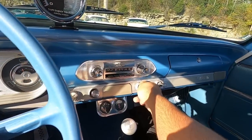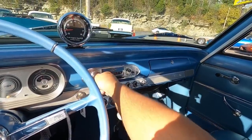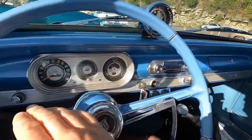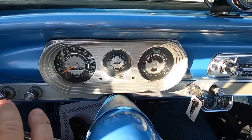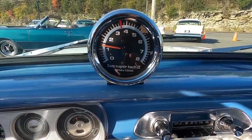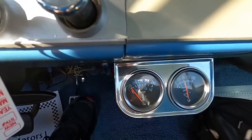Blower motor, it's on. No AC. Radio, oh, it was all the way up. Yeah, that doesn't work. Turn signals, popping up right there on the dash, on both sides. How's that tach? Working. Oil pressure. And we're still waiting on that engine temp.